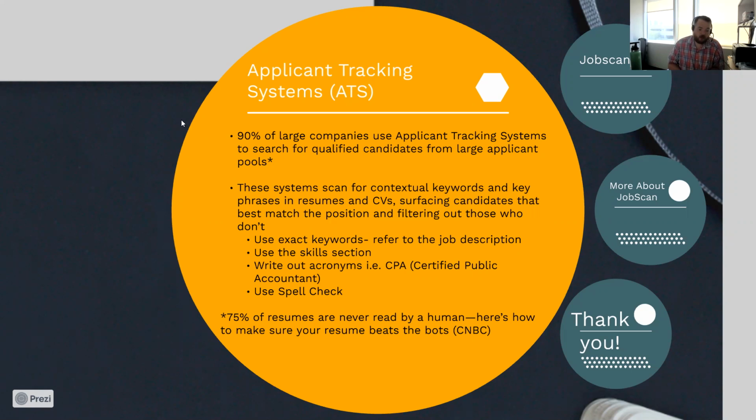Recruiters go over resumes quickly when they look at them, but a lot of the time, on the first scan, they're not even going to look at it. They're going to be looking at a whole batch of resumes that meet a score threshold that they want.